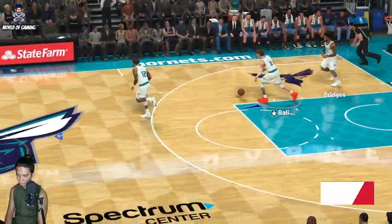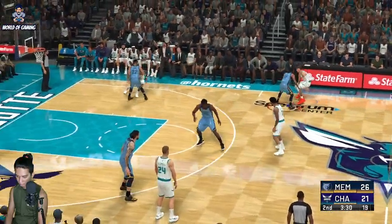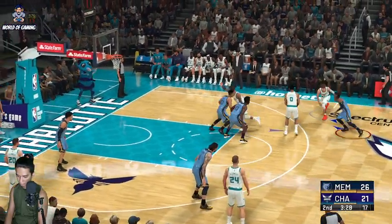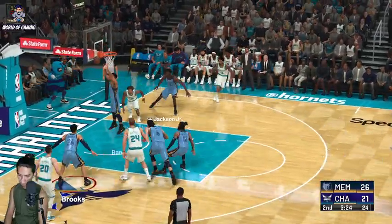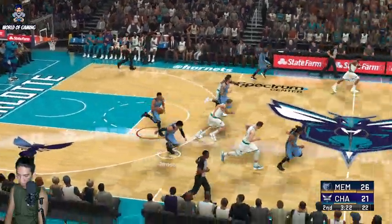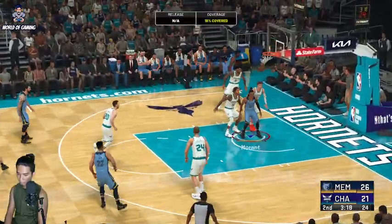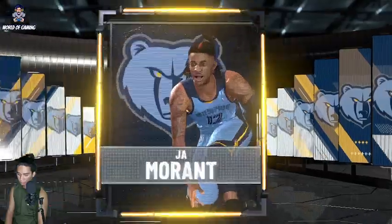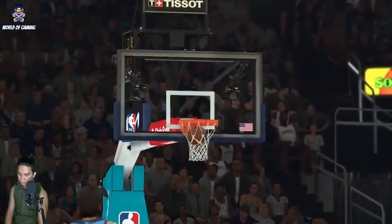Awesome rewind, courtesy of the AT&T 5G Slam Cam. Ball with it. He's picked up by Morant. Oubre, not going to go that time. And it's Memphis the other way. To the inside, Morant drives in. Beautiful dish, and the layup goes down. And it's a 7-point Grizzly lead.